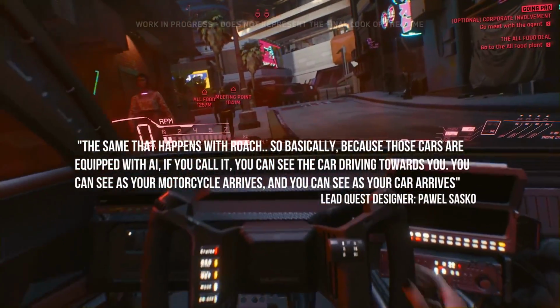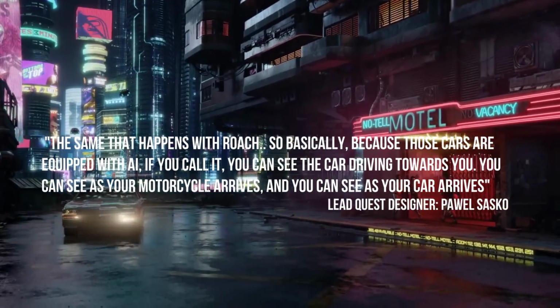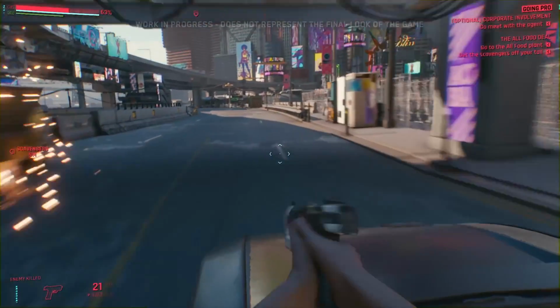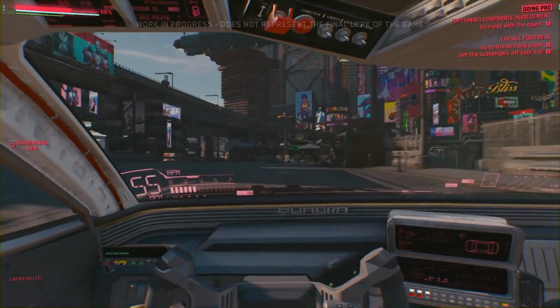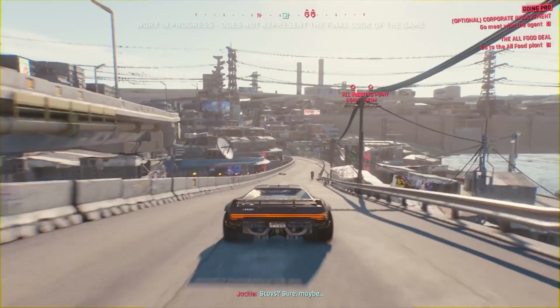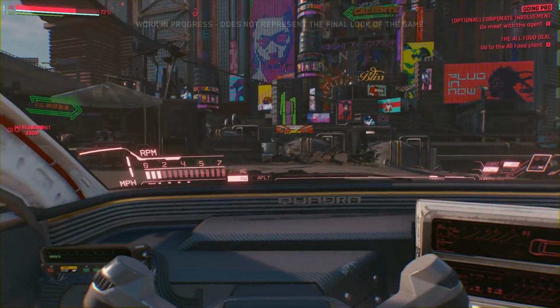So basically, because those cars are equipped with AI, if you call it, you can see the car driving towards you. You can see as your motorcycle arrives, you can see as your car arrives, end quote. Although if you prefer, most cars have a manual driving option that allows us to cruise through Night City's unique districts and Badlands at our own speed. And we're able to switch between third person and first person while driving.